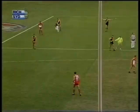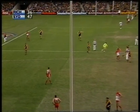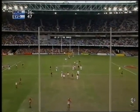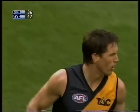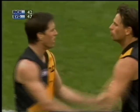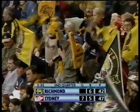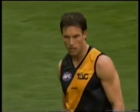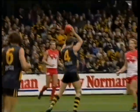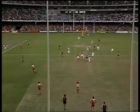Well, Rogers has already proven that he can kick goals. 2 goals won this afternoon. It's a funny looking kick, but it has done the job. 3 for Rogers. He's kicked 37 goals for the year, and he has played 16 matches, so he's averaging more than 2 a game. 4 goals to 2 so far in this term for the Tigers, and Rogers has kicked a couple of those goals.